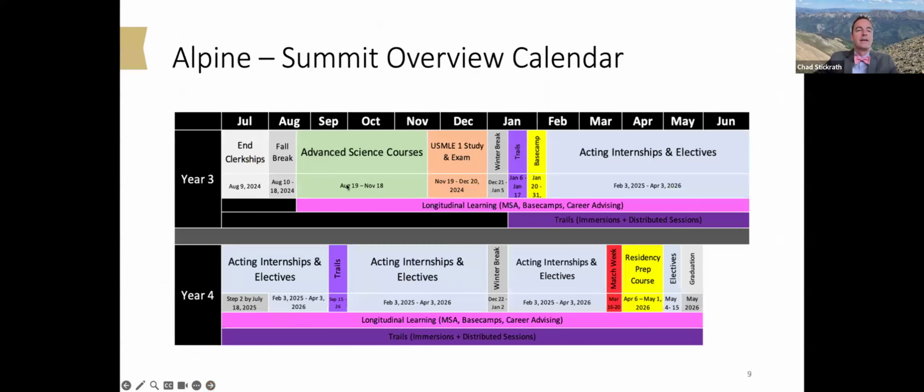Following their semester of advanced science courses, students take their Step 1 dedicated study and exam time. They go on winter break, and then they come back and complete their next component, which is 2 weeks of the trail curriculum. You'll see on this calendar, students complete 2 weeks of trails in January of their 3rd year and 2 weeks of trails in September of their 4th year.